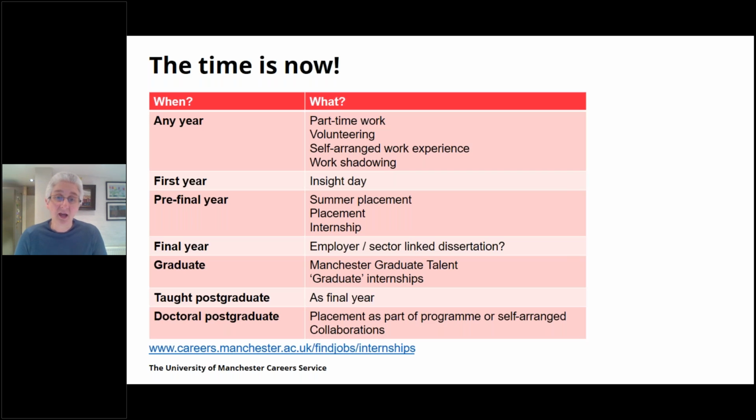If you're in your final year, it might be that there's an opportunity to do an employer or a sector-linked dissertation, if you have a dissertation as part of your final year. And if you're a graduate or looking to graduate in the next few months, then we have a programme called Manchester Graduate Talent, which I shall talk to you a little bit more about later. There is increasingly as well graduate internships, and you do find these quite a lot in public sector and charity organisations, where they're looking for someone who's a graduate, but they're perhaps looking to offer you the opportunity to build some short-term work experience. And these range anywhere between probably 2 months and 12 months.